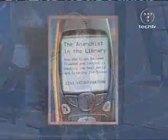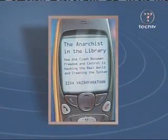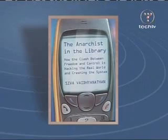Very good. Steve, thank you so much for taking the time to talk to us. Ladies and gentlemen, his book, The Anarchist in the Library: How the Clash Between Freedom and Control Is Hacking the Real World and Crashing the System. Excellent read. Check it out, ladies and gentlemen.